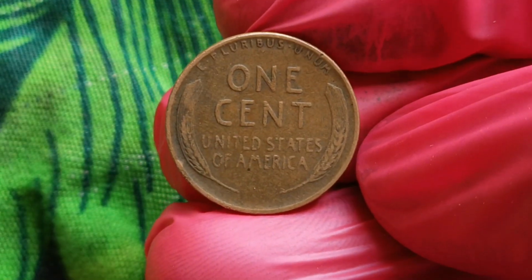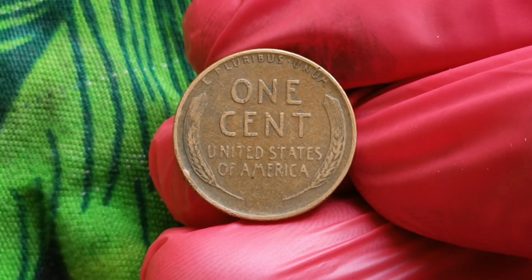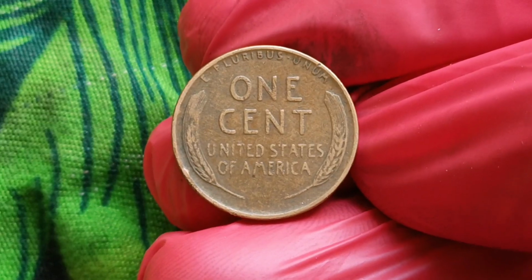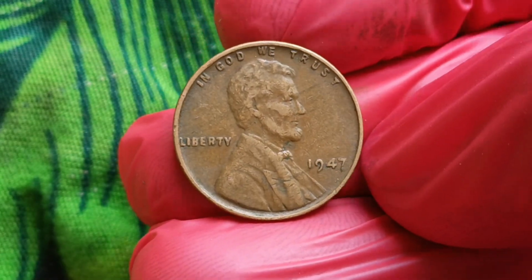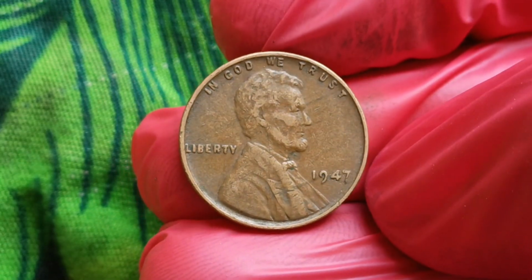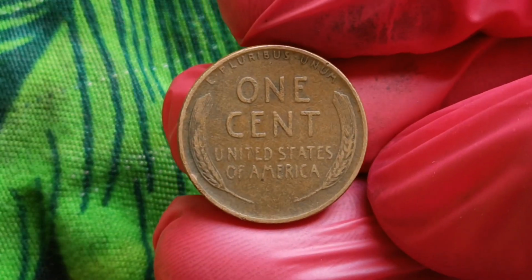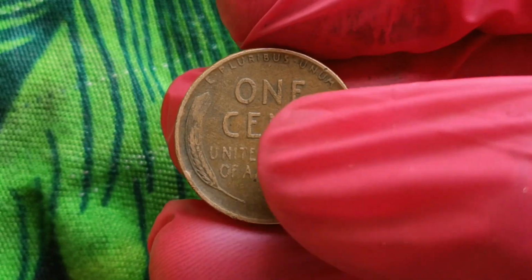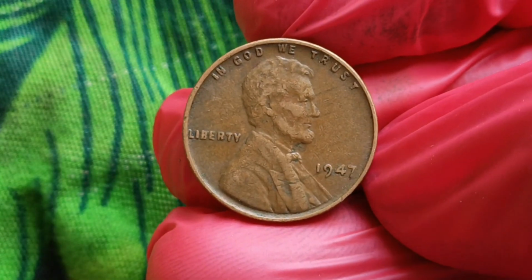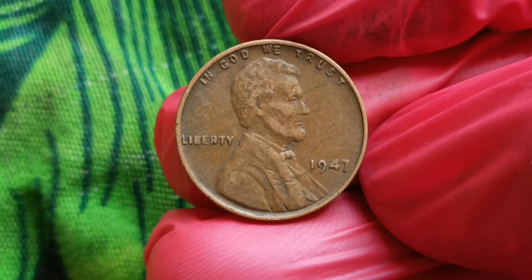You look at the front. Abraham Lincoln's profile is still there, steady and strong. In God We Trust arches across the top, Liberty sits to the left, and the date, 1947, rests clearly on the right. No mint mark. That absence is not empty, it's meaningful. It connects this coin to a specific place, a specific moment in history, and collectors care about that more than most people realize.